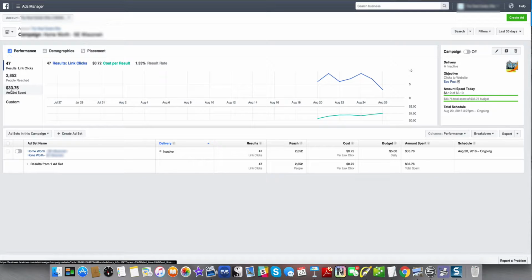You'll notice we've spent $33.76 since August the 20th on this particular ad. We stopped running this ad a little while ago. Why? It was producing well, but we don't want it to get shop worn, so we replaced the graphics and some of the text and what have you.